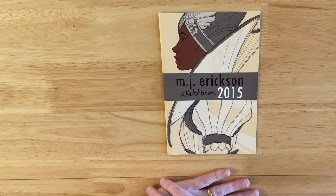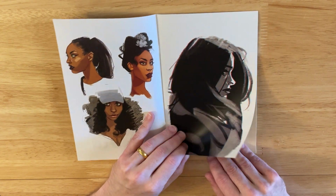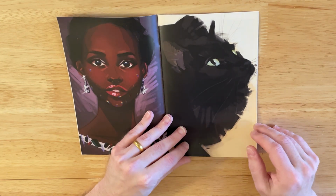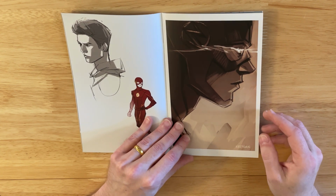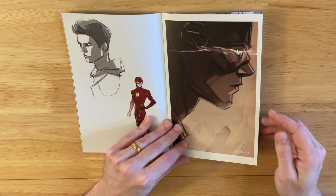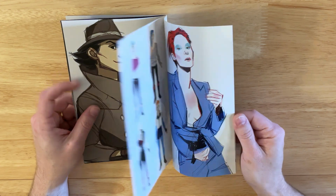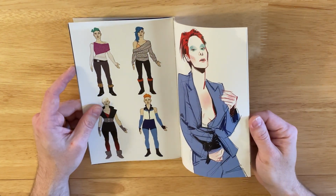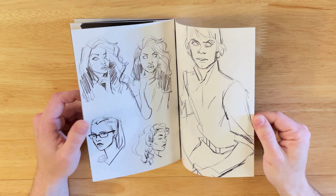Here's a sketchbook by M.J. Erickson. This is really nice portraiture, figure drawing, and a lot of different stuff. This is a range of different characters, from just portraits to really elaborately colored realistic portraits to superheroes, but the more realistic actual actors of the superheroes. Just a lot of really nice character drawings, different character design and ideas, and the portraits are just really incredible.